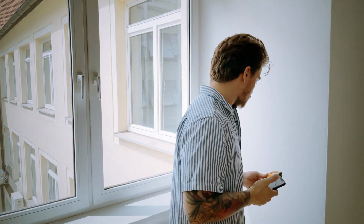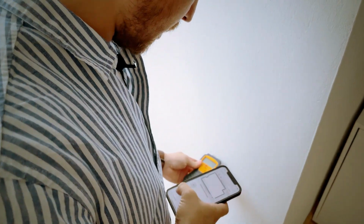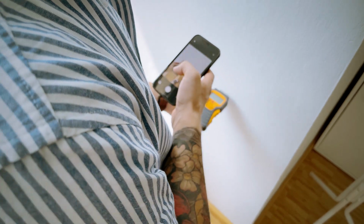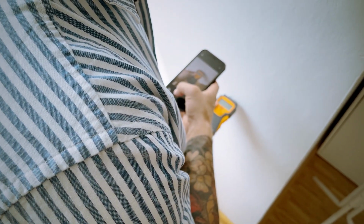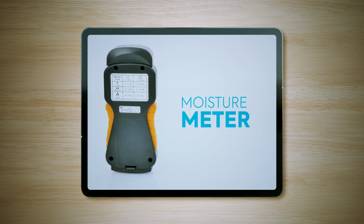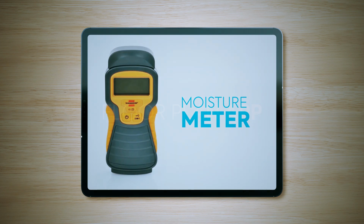A thermal imaging camera may identify a temperature pattern that looks like moisture, but it does not verify the actual presence of water. For example, it cannot actually see moisture in walls. That's why you should always use a handheld moisture meter. This tool helps you confirm whatever your thermal imaging camera has detected. Placed directly against the wall in several spots, the device will help you analyze the moisture content of that wall.